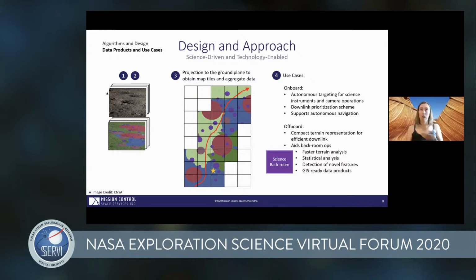Say, for example, the science team is only in a given scenario able to receive these really compressed images. While on board the rover, these algorithms can run in a low file size, compressed way, still able to convey some of that really important information.